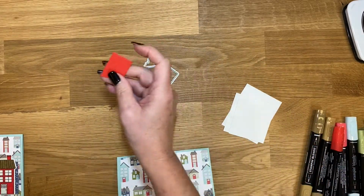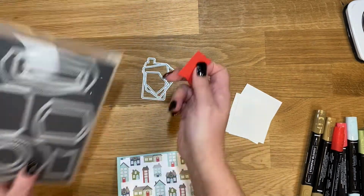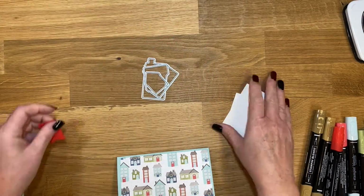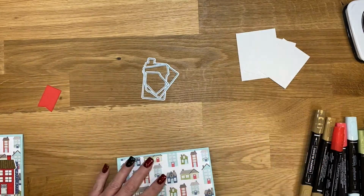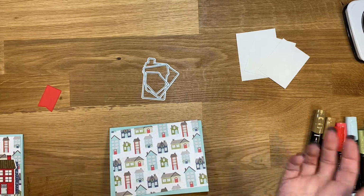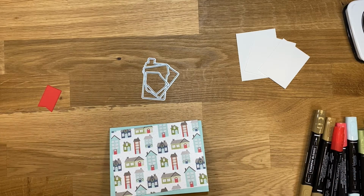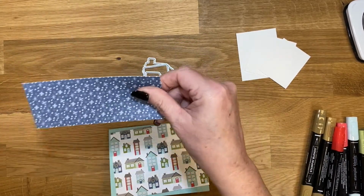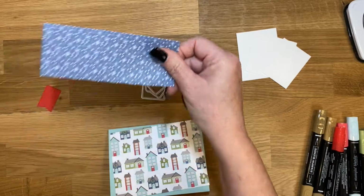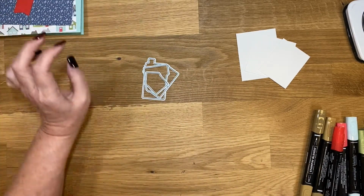I took a piece of Poppy Parade cardstock and I used the Tasteful Labels dies to die cut that out. And then I have three scrap pieces of Whisper White that I'm going to use to stamp the houses on, color them, and then die cut them out. Let me grab that strip of DSP and I'll be right back. Okay, so this piece is just the back side of this piece, and this measures 2 by 5 inches. And I'm just going to take all of these and put them out of the way.